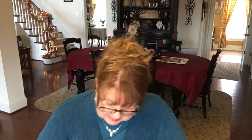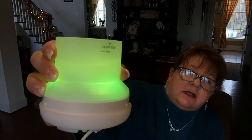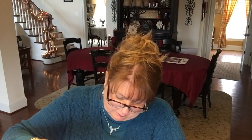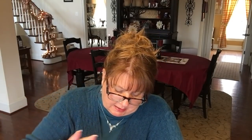But you can see this has a max and then a drain side. So you're not supposed to fill it up past the max line. Can you see? Max line. And then you're supposed to pour it out if you have anything left from that side. And then let me put the lid on it. Lid just pops on and kind of just pops into place.